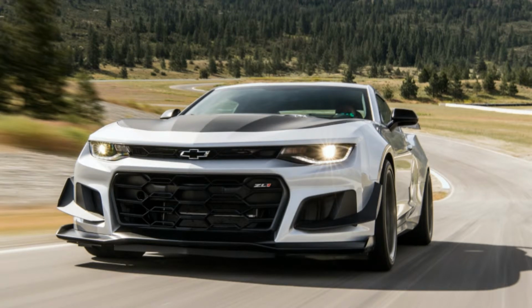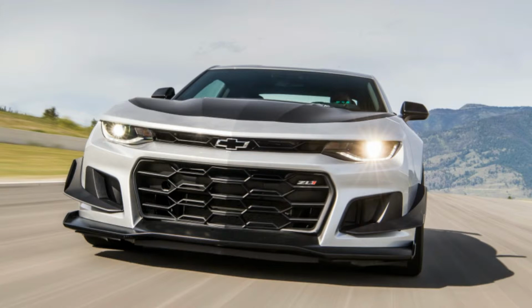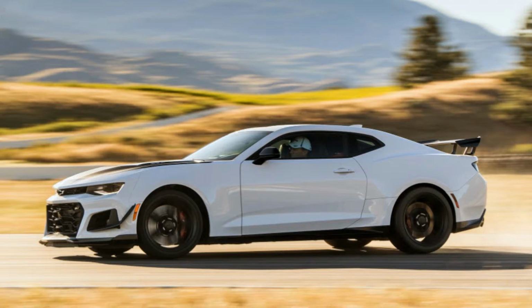ZR1, Z71, Z28. But the 1LE, despite sounding like a base trim level for a Cruze, is something special. Racing has a vast influence in the 1LE's beginnings. In the mid-1980s, Camaros were running in a Canadian showroom stock class called Players Challenge.